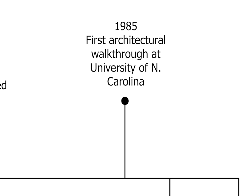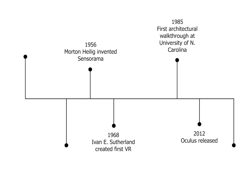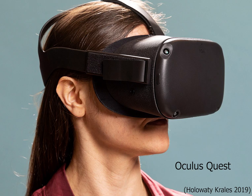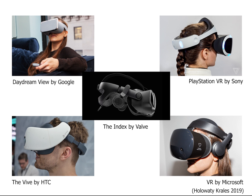The first VR architectural walkthrough, developed from 1970 to 1985, was at the University of North Carolina. Since the 1990s, VR has been used to support visualization of design, construction, and city operations. Most recently, VR has been reinvented with the release of Oculus in 2012 with a new approach for customers in entertainment and gaming. This release was in HMD and utilized modern graphics and VR together.